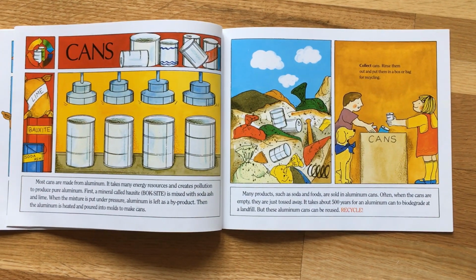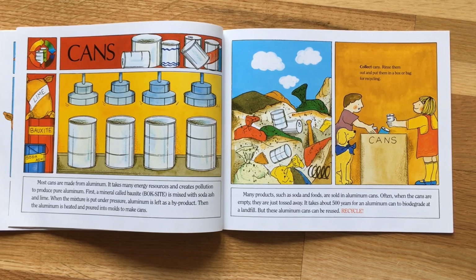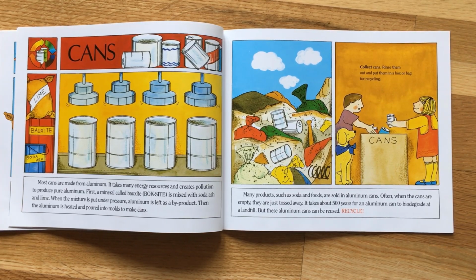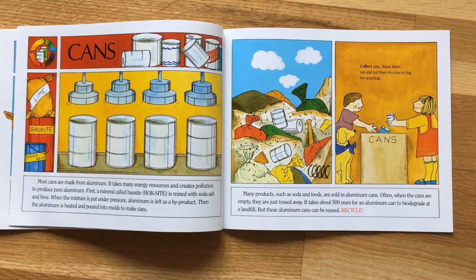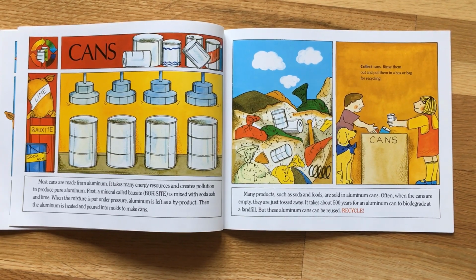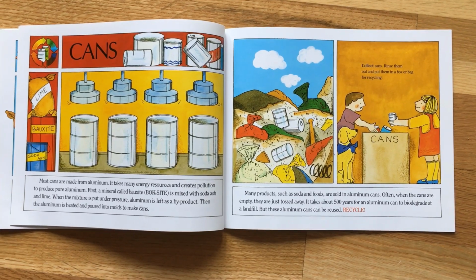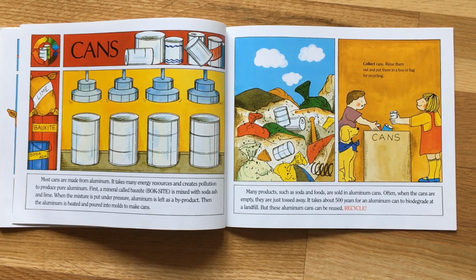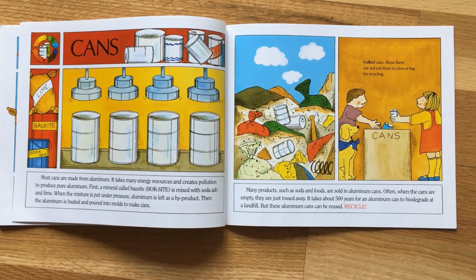Cans. Most cans are made from aluminum. It takes many energy resources and creates pollution to produce pure aluminum. First, a mineral called bauxite is mixed with soda ash and lime. When the mixture is put under pressure, aluminum is left as a byproduct. Then the aluminum is heated and poured into molds to make cans. Many products such as soda and foods are sold in aluminum cans.